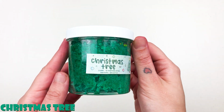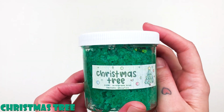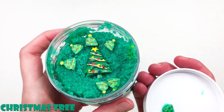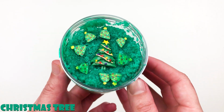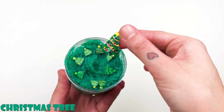So the last slime we're gonna look at is Christmas Tree. This is a snow fizz texture with the scent evergreen. Look at how cute the setup is when you open it. They really put a Christmas tree charm with the Fimo slices circled around it. I thought that was just so cute. The Christmas tree charm is adorable.